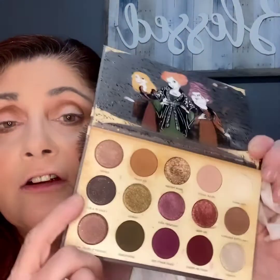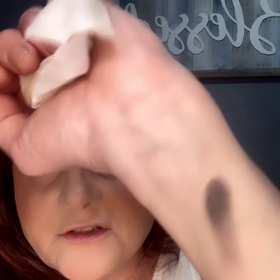Okay, so now I am going to, let me show you. This black right there is a black shimmer. I don't like my shimmer in my outer corner. I don't know, can you see this? Yeah, you can see the sparkle in there. So I'm not going to use that because I don't want to smoke it out that much. But what I'm gonna do, it's really pretty.